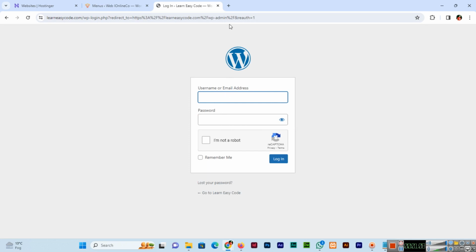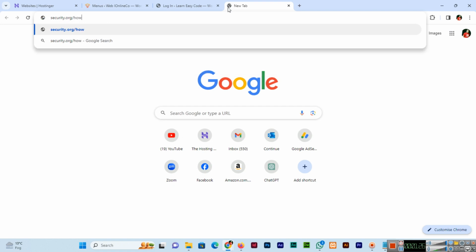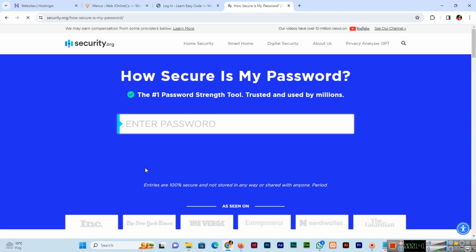So this dashboard password, whenever you are installing WordPress on your domain, maybe from hosting or even on localhost, you can use this website, security.org/how secure is my password. This is the best tool that will help you to secure your website, like the password. Here you can enter a password.